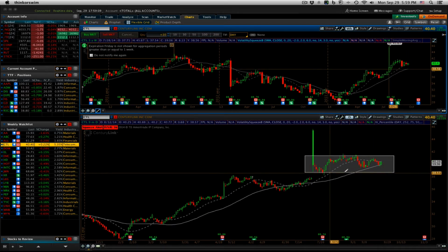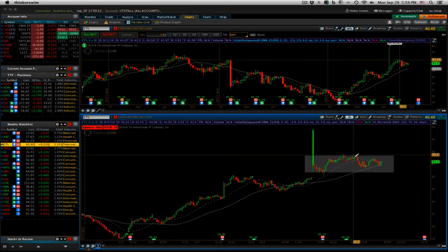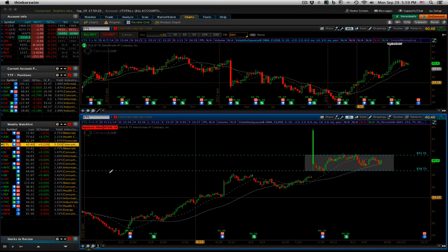So that's where you see a change in trend. And what's happening now is we're coming into the 50-day moving average, and we're waiting on a breakout over 41.30, and then we would be able to use a stop here at 38.73.